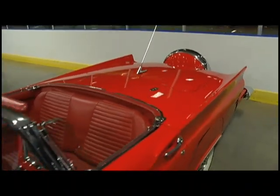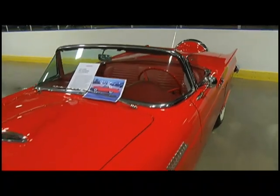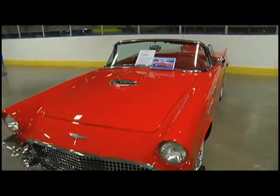How long have you been attending the Okotoks car auction? Oh, I think we first came to the auction in probably 1980. I've probably missed a couple of years here and there since that time, but certainly try to be here every year.